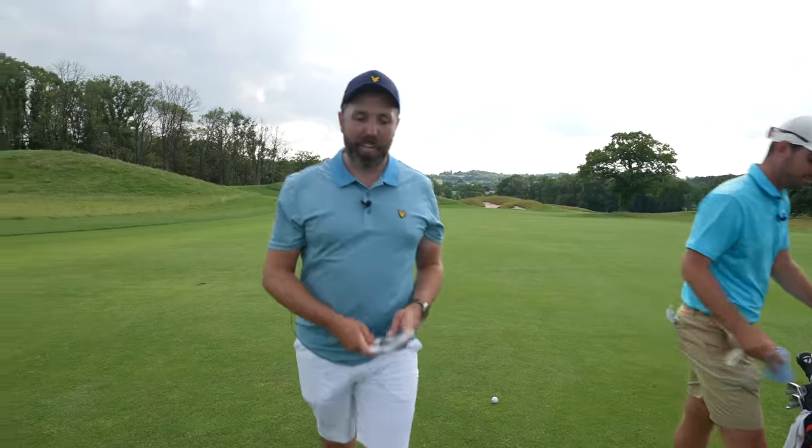It's close to a good shot, to be honest. Perfect distance, just right. I don't know if that's mulligan worthy. I'd rather take mulligans, I think, on the chip. Because the thing is, if you take a mulligan now, you have to play it. Yeah, and that's not that bad. That's just green side, just in a little bowl. That's an 8 out of 10.